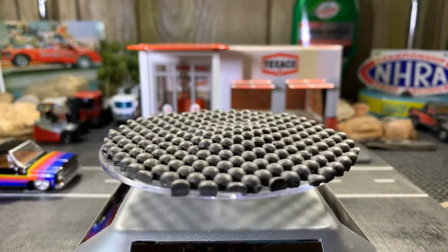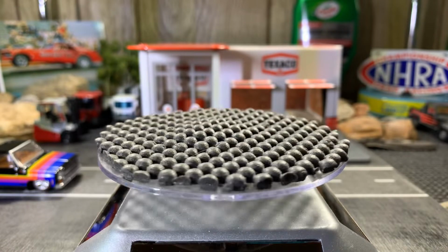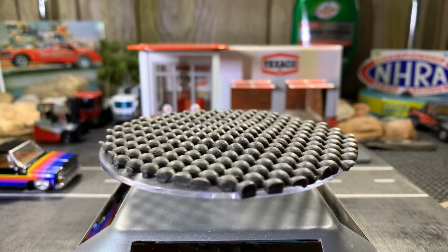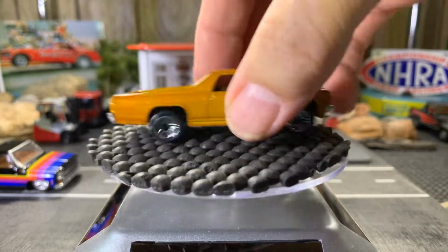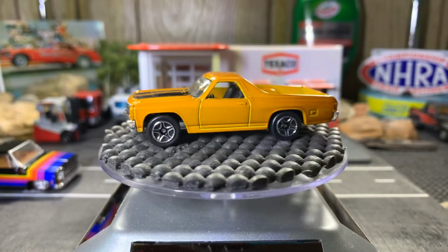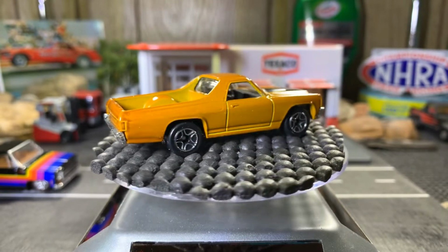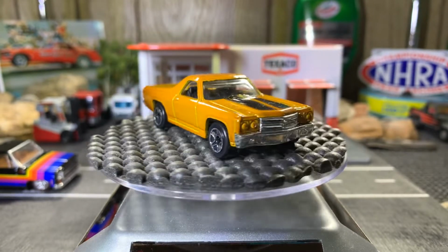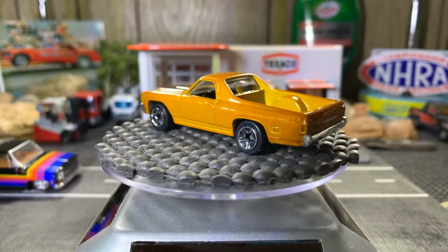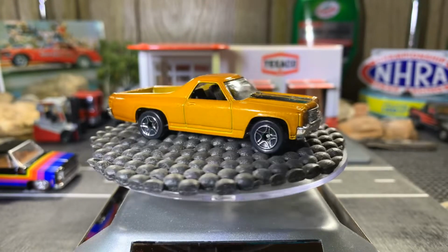All right, guys, let's go with the 1970 El Camino. This one is gorgeous. There we go. There's that one. That one is really nice. I love this El Camino. Finally, a real decent looking El Camino. All that garbage in the back of it. And it's from Matchbox too. Finally got a really nice one.